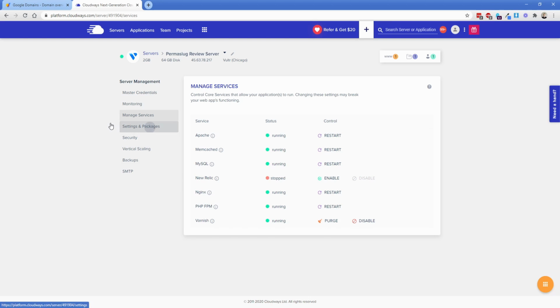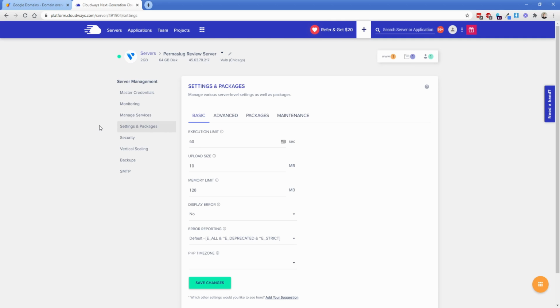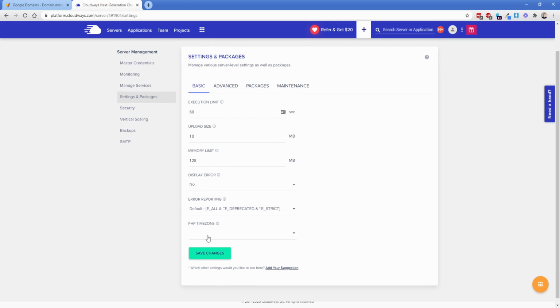Moving into the settings and packages screen, this has a lot of information and settings that you can modify that will make a big impact on your server. On the typical site that I'm building, which is for small businesses, 10, 15, 20 pages, I don't need to mess with any of these services across the server. Execution limit is typically fine. Upload size I leave pretty low because I don't want people uploading huge files. Memory limit, sometimes I'll bump to 256, but 128 is typically more than fine. You can go ahead and change your time zone if you want to.